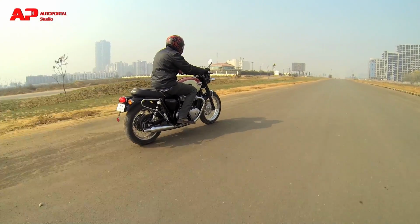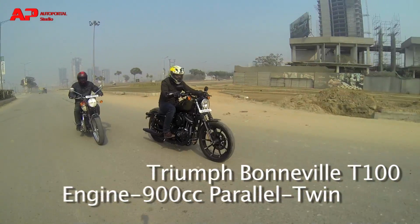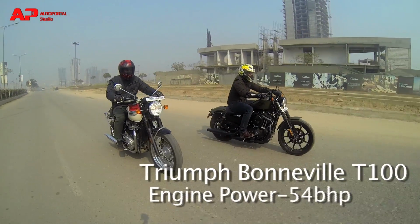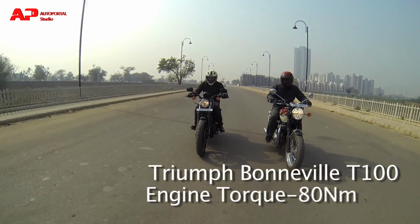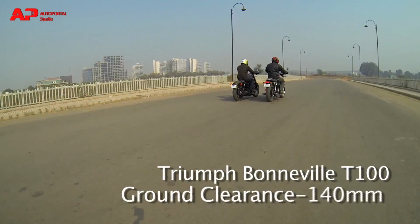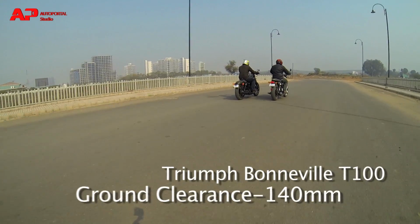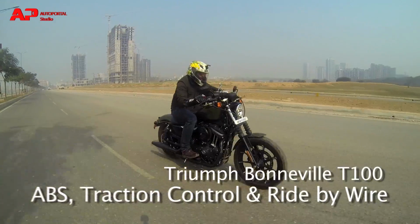When it comes to performance on tarmac, the Triumph is ahead of the Harley with more grunt, and to top it off there is traction control for even more daredevilry under the safety umbrella. Its opponent, the Iron 883, is extremely creamy just as you leave the clutch, making it ideal for cruising around town. But if you want the one with power and snapping acceleration, the Bonneville is the real deal.